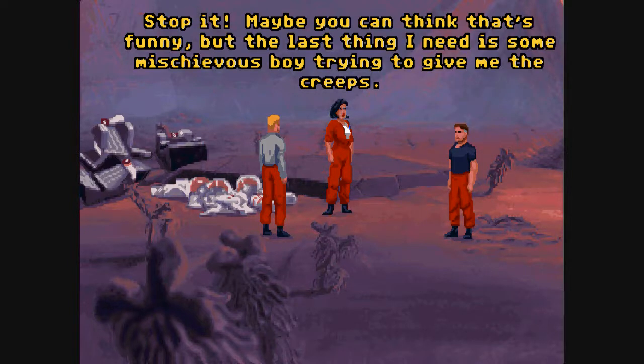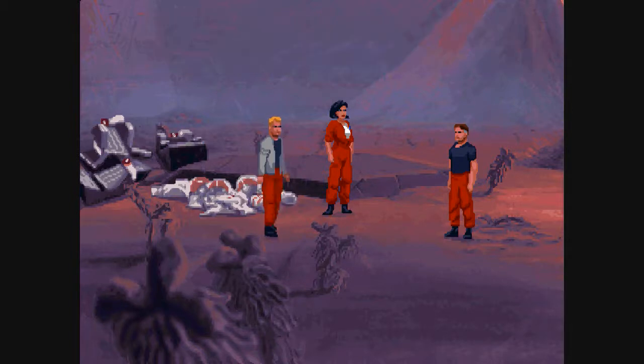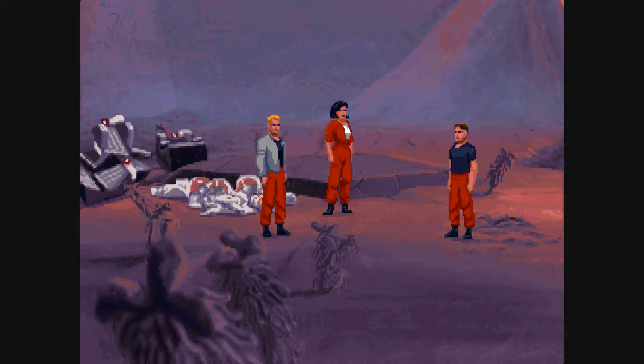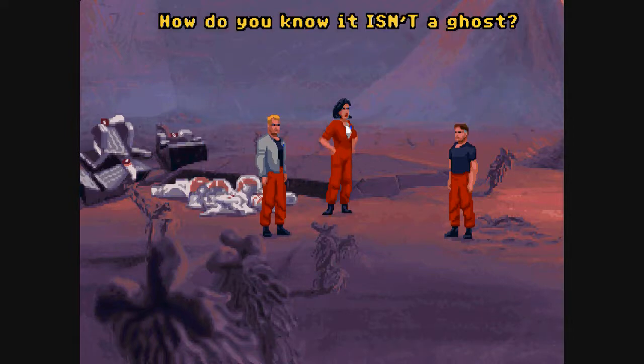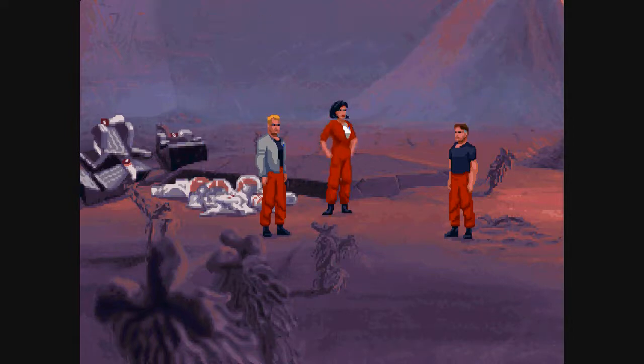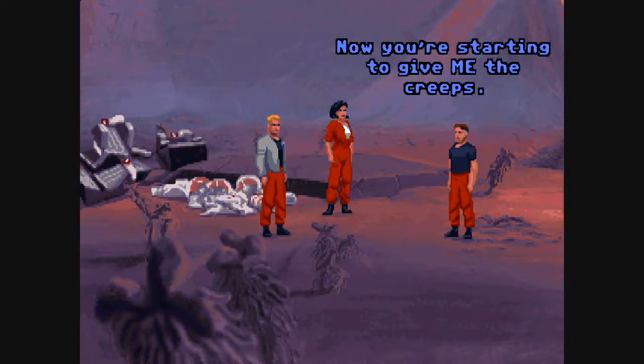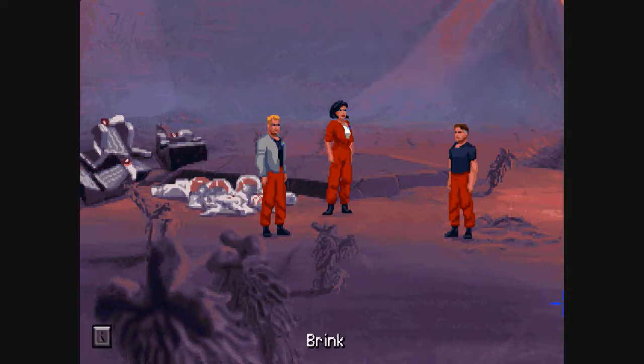Come quietly or self-aiming lasers will toast us to cinders in 15 seconds. Stop it. Maybe you think that's funny, but the last thing I need is some mischievous boy trying to give me the creeps. If I wanted to give you the creeps, I'd tell you that it was the ghost of a long-dead alien. How do you know it isn't a ghost? What? You think this is where aliens end up when they die? If it is, then this place better be hell, because it sure isn't my idea of heaven. Now you're starting to give me the creeps. Okay, that backfired a bit.